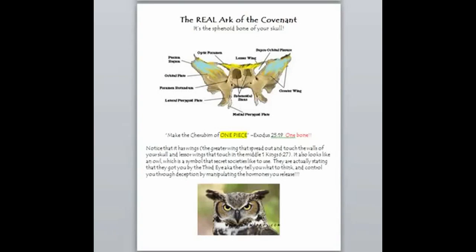They are actually stating that they got you by the third eye. So when they use this symbol, and secret societies use the secret symbol of the owl, they're kind of in your face saying, you know, we control you. We control your thoughts, the chemicals that are released in your body, everything. And most people don't know that because it's just not known.